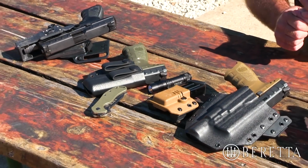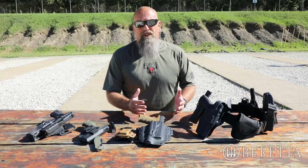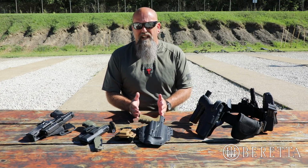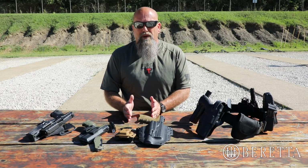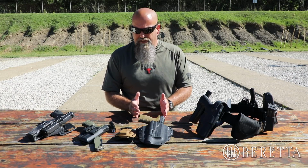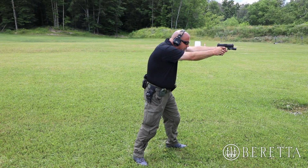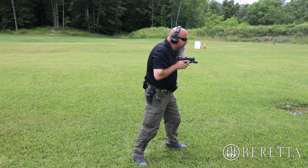So if we're going to use a pistol as our primary weapon system, first we need to select the proper gun, then we need to set the gun up, and we need to carry the proper ancillary and support equipment to support that system as a primary weapon system. So as we speak about carrying a pistol as a primary weapon system, the first step is selecting a gun.